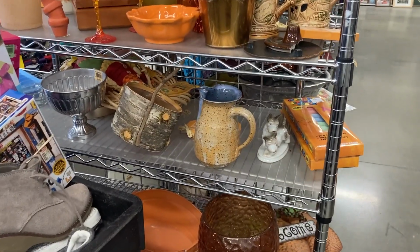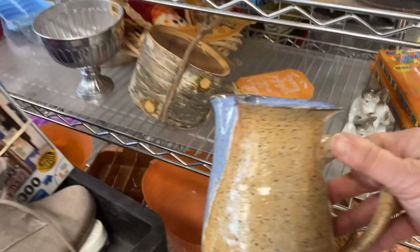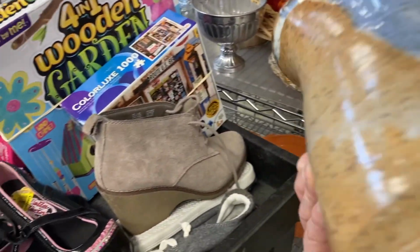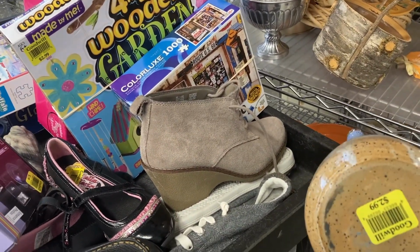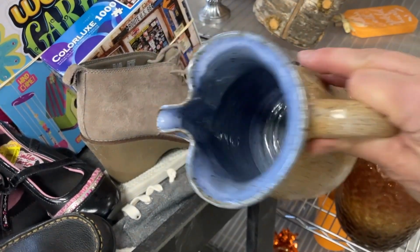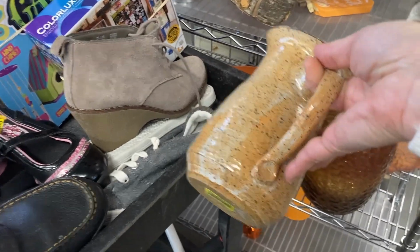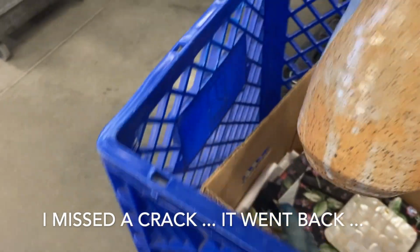In this area, this hand-thrown pottery pitcher caught my eye. I especially loved that light blue, kind of robin's egg glaze on the inside, and I liked the shape and the design. It was a very nice piece, so I popped that in my cart.